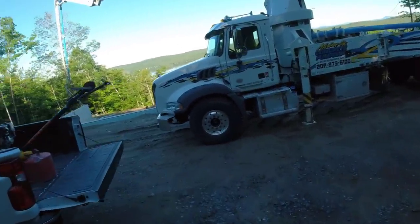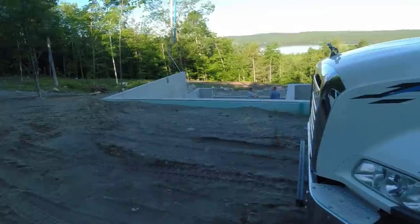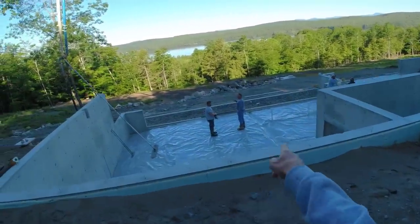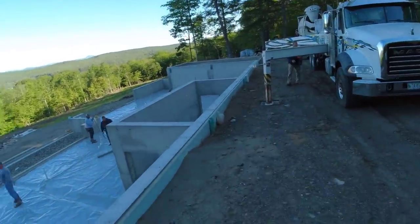Dangle pumping this one to make it a little easier for us. The access wasn't too great. Beautiful spot, though, overlooking that lake. Good size, actually. We got a broom finished patio there, but this is the house. That's the garage over there.